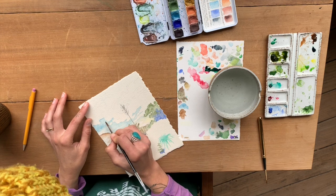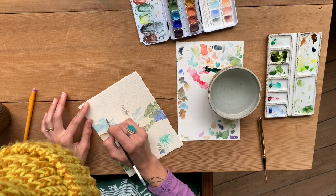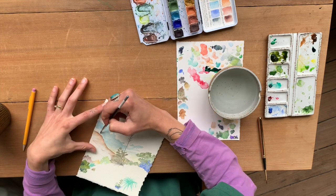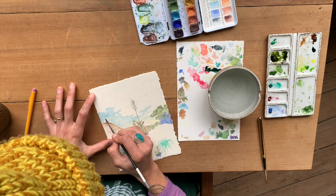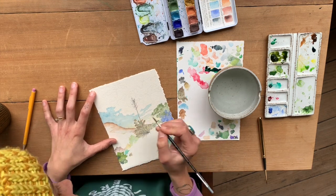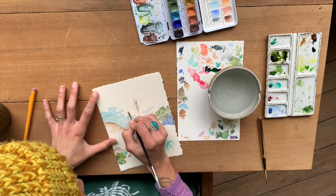I don't know, doing the landscapes too, kind of gives me a fun pastime activity. Whenever I am outside, it keeps me engaged and really thinking about what am I looking at? What do I see? Would that be cool to paint? And sort of as an exercise.